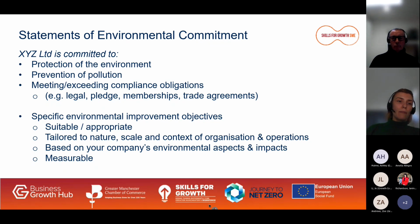I appreciate that there might not be people in the room who understand what aspects and impacts are. That is something we do cover in the Journey to Net Zero programme, but it's not something we had time to cover today. But your aspects and your impacts are a very important part of what becomes your environmental policy. So in terms of these specific environmental improvement objectives, if we take a joinery business as an example, you might expect there to be a commitment around using sustainably sourced timber.